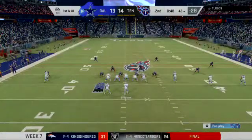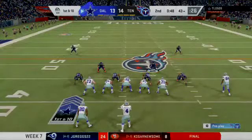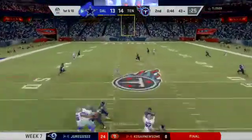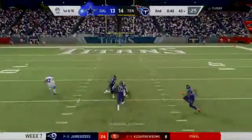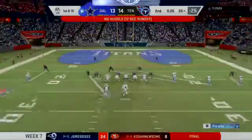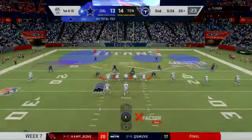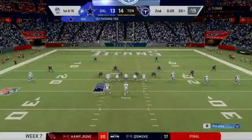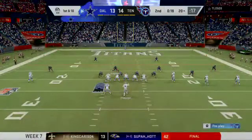Mike, check, 59. It's just me and you. Prescott uncorks one for Davis. That's caught inside the 20. That one good for 37 yards. So a big play as it gets them all the way down to the 20 now for 1st and 10.